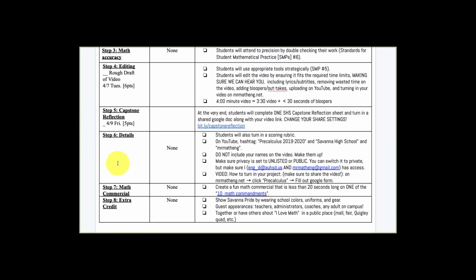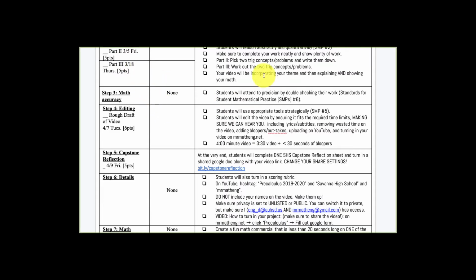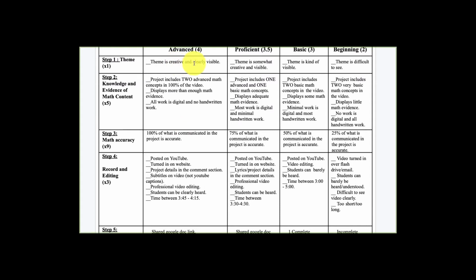Your video will be incorporating your theme and then explaining and showing your math. So you will get points just for having a theme in your project, right? Theme is somewhat creative and visible. Some boring themes like being at school, not too fun, right? Let's just say you're doing a difficult word problem. One that I liked in years past was Angel Stadium. They actually went out and recorded it right in front of the stadium. Or you see students going to Knott's Berry Farm.